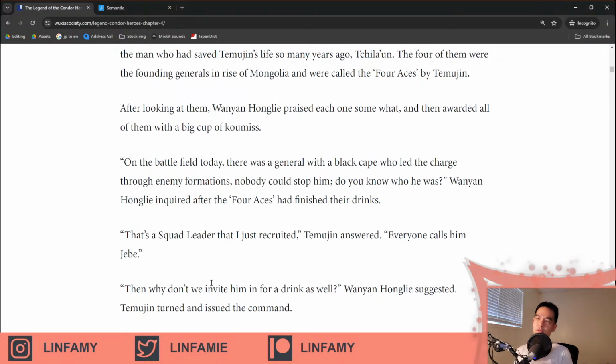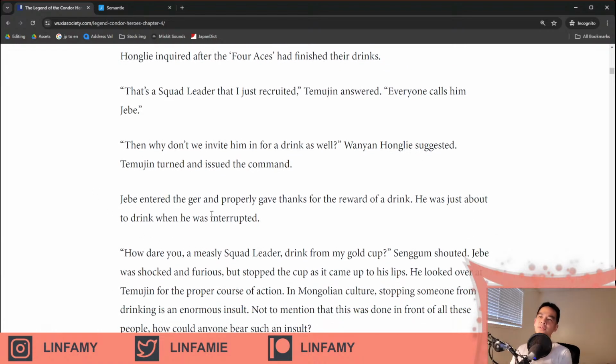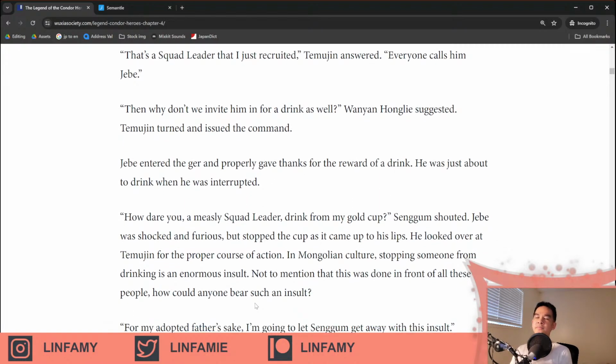That's the squad leader that I just recruited, Temujin answered. Everyone calls him Jebe. Then why don't we invite him for a drink as well? Wenyan Honglia suggested. Temujin turned and issued the command. Jebe entered the gur and properly gave thanks for the reward of a drink. He was just about to drink when he was interrupted.